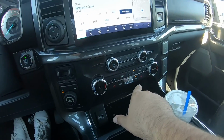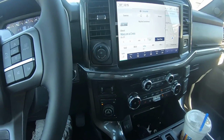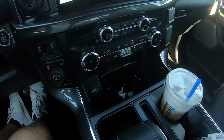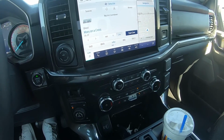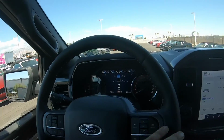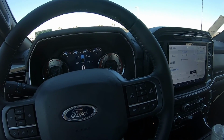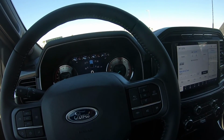This one also has heated seats, which is a nice option when you're exploring the snowy tundra or wherever the heck you're going in Alaska. You can keep your butt and your back warm. So yeah, very nice. You get a nice leather-wrapped steering wheel, so it's not a base model truck per se. Of course, it's not a Limited or a Platinum F-150, but this is still a really nice truck.